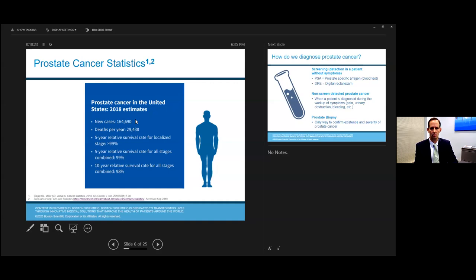The goal of treating localized prostate cancer, besides preventing prostate cancer death and spread of prostate cancer causing pain in the bones and things like that, is also to keep patients off of lifelong treatment.